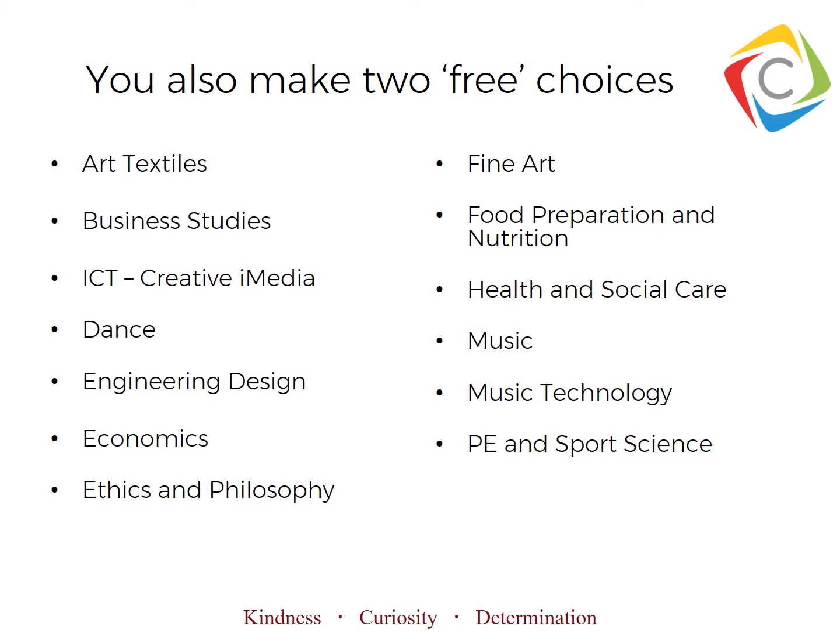And also remember this: every year I have students asking to change options when they start their GCSE courses because they have suddenly realised that they didn't read the information carefully enough and they have misunderstood what a course might be about.